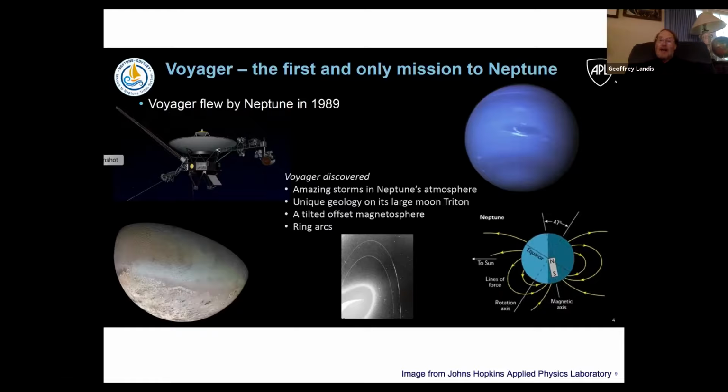Neptune had a very oddly tilted magnetosphere. Unlike the Earth, the magnetic pole of Neptune is considerably misplaced from the direction of the rotational pole. We also discovered it didn't have rings, but it had ring arcs. It had partial rings. Very, very odd.